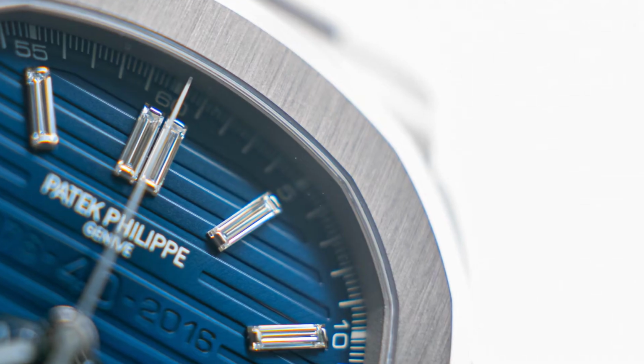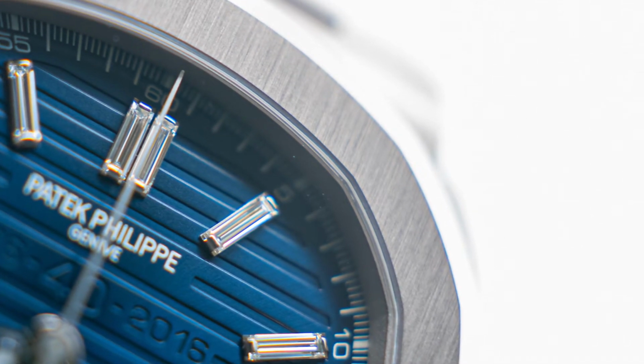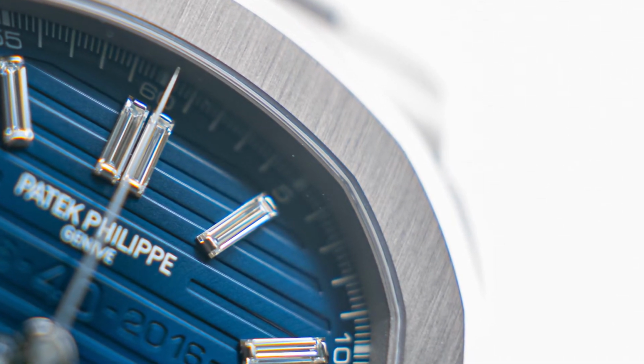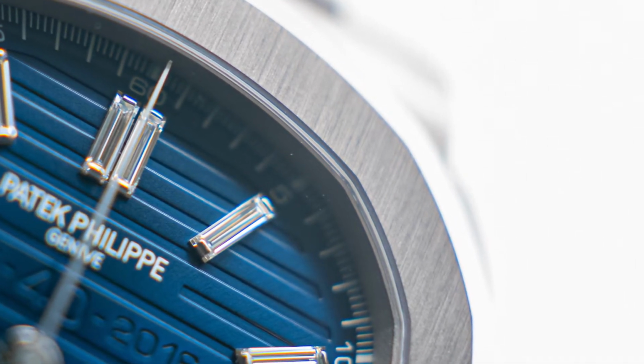The 5976 is made in full white gold, so obviously being a 44mm case and full white gold bracelet, it makes it a heavy watch. You definitely know it's on your wrist, but not too heavy that it's uncomfortable. It's a good size and a good weight.